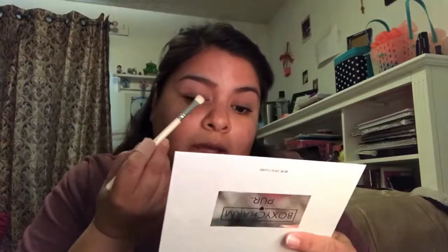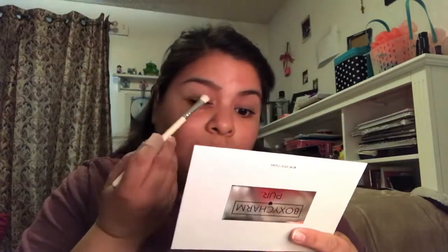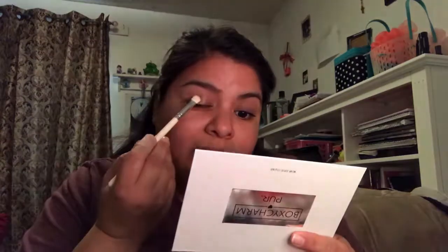The next thing I'm going to try is the palette and these brushes. So the first shade I'm going to go into is Alliance, which is that bronzy shade here. And I'm just going to take the step 1 for the Money brush, which is that flat shader brush. I'm just going to use the mirror here that came with, and just push this all over my lid. I already primed my eyelids with my Too Faced Shadow Insurance.